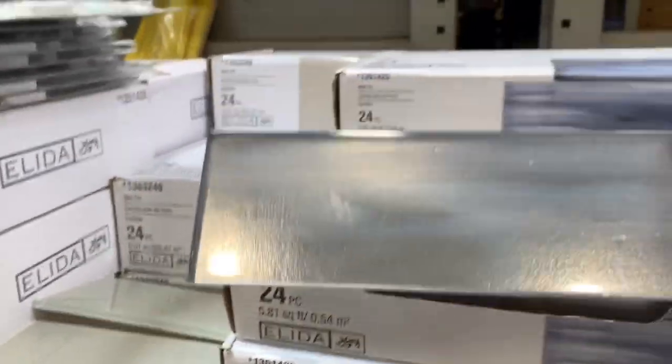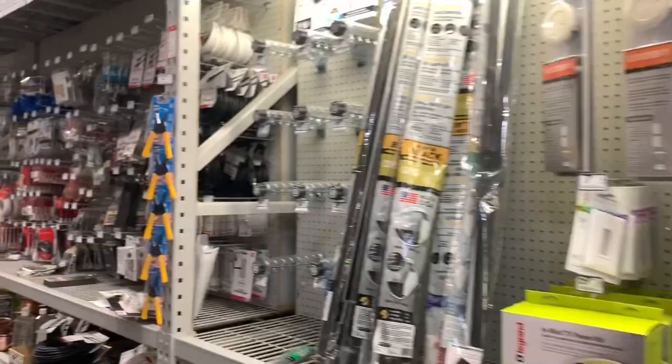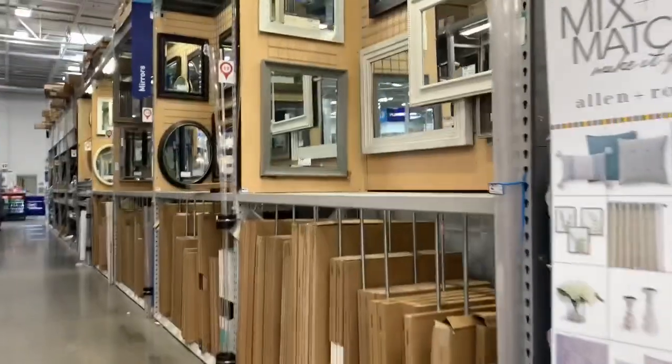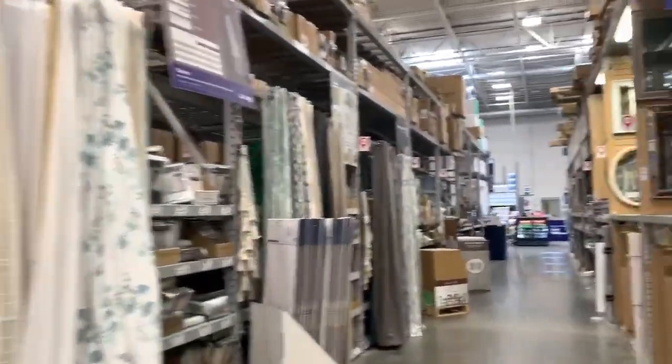Different kind of tiles. This one is nice. Electrical supplies, switch, everything. Cables, alarm. Chair, different kind of mirror, and curtain.